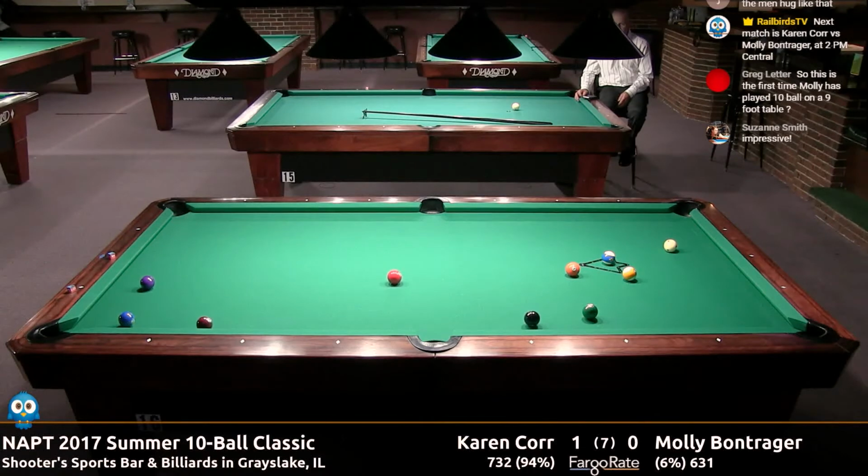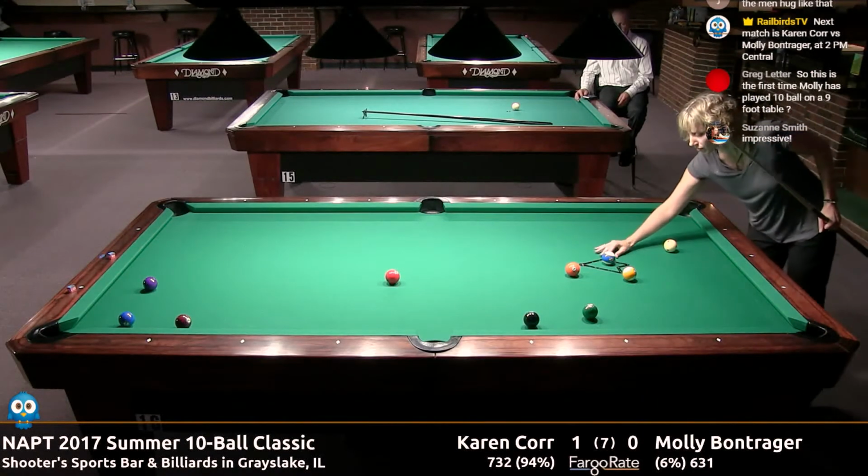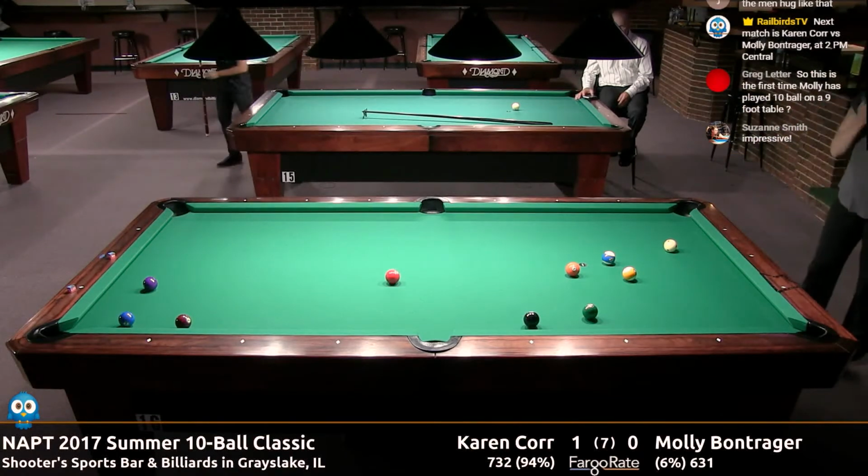One on the side. All right. No shot on the two. Yeah, if that seven wasn't there, if it stopped rolling, I would think maybe a jump shot on the two might be in order. But with that seven there, I think that blocks a jump shot possibly. Yeah, so.